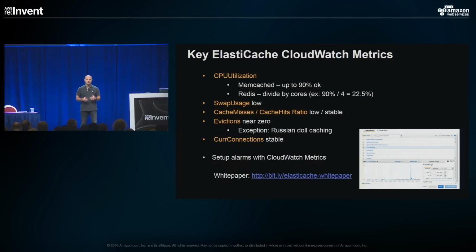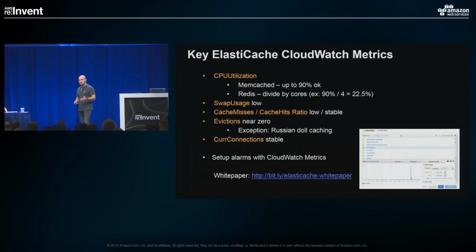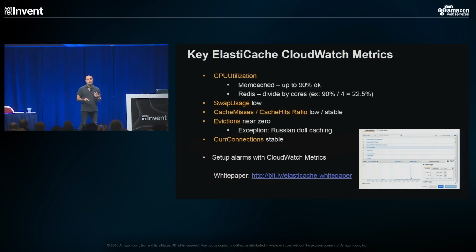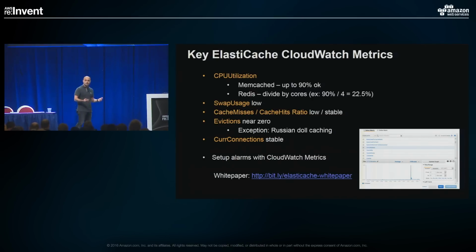Cache misses versus hits. You want to have more hits, right? So if you're getting the value out of your cache, you want to be finding data in the cache. Evictions, this is when Redis or Memcached just jumps in and starts evicting keys because of poor memory management. You never want to really run into evictions unless this is intentional. Maybe you're following a particular algorithm, like the Russian doll caching algorithm, where you want to do this. I wouldn't recommend it.